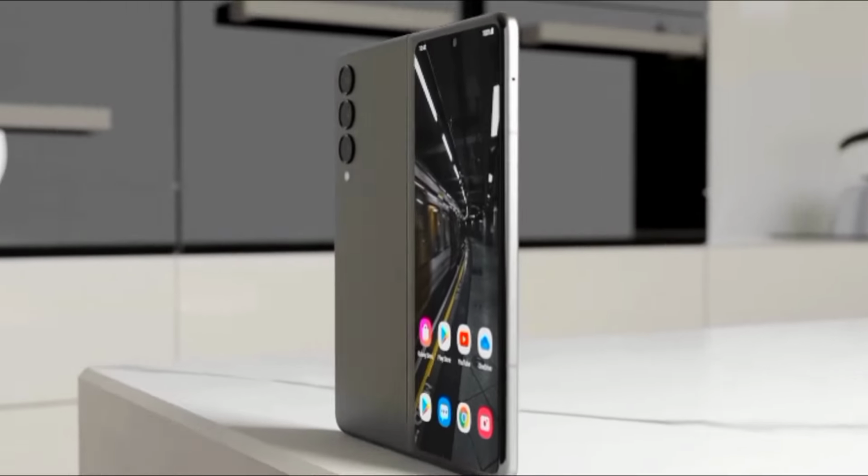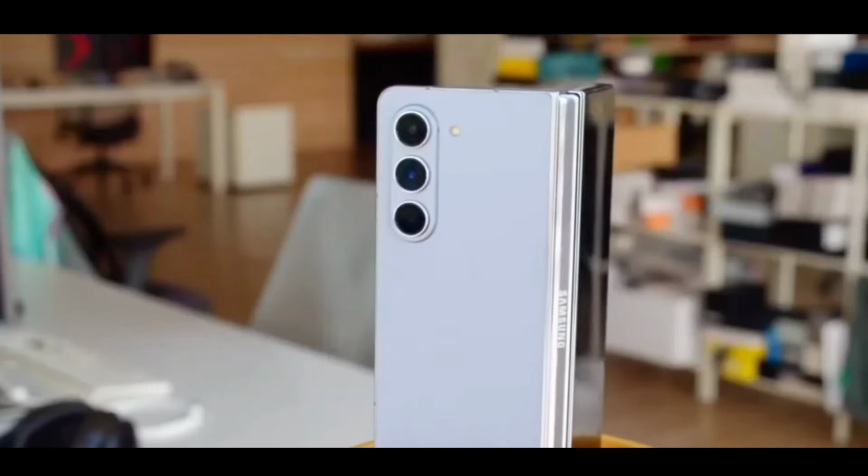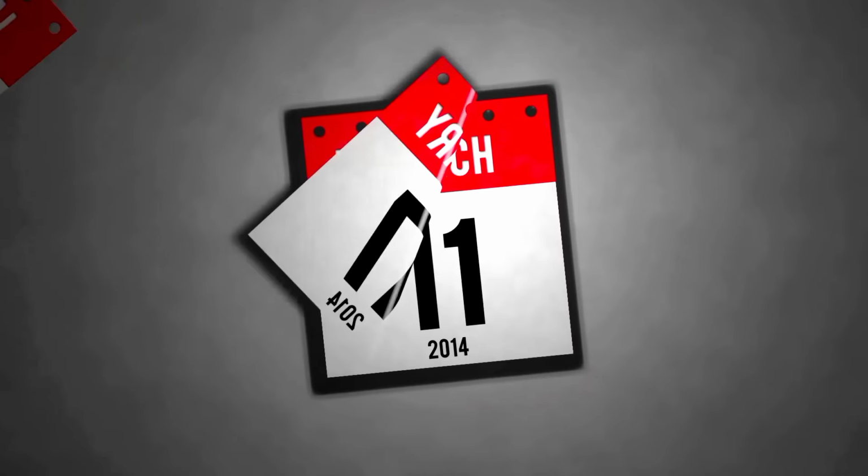Of course, any or all of these could be wrong, and we won't know for sure until the Samsung Galaxy Z Fold 6 is unveiled, which will likely happen on July 10th.